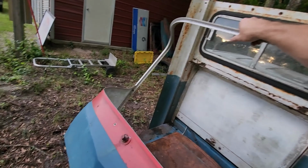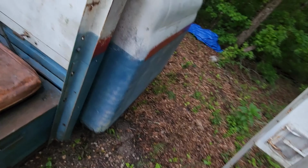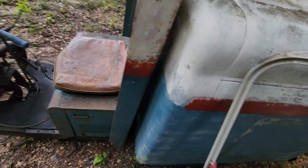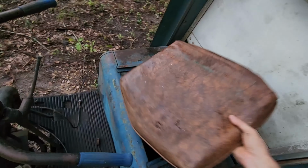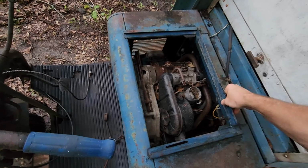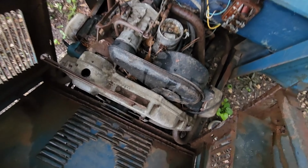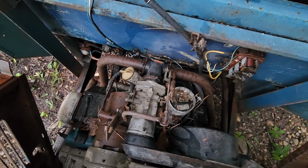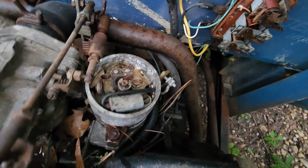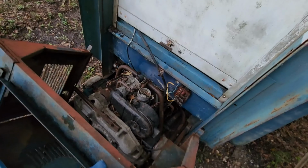Let me set this off real quick because the front end is actually really cool. So this seat is not the original seat. It's just put there to catch water. This actually folds forward and boom, 2-cylinder air-cooled engine. It appears most everything is here, minus the distributor. I don't know if I can get parts for this thing or not. That being said, it does spin over freely.